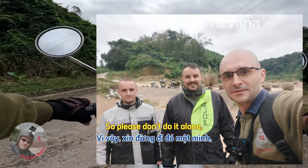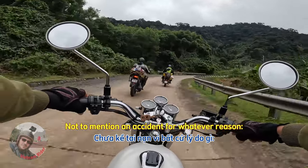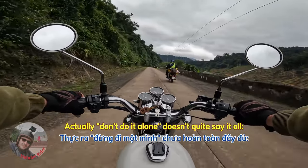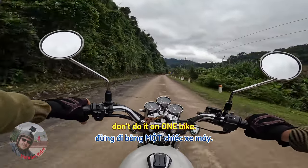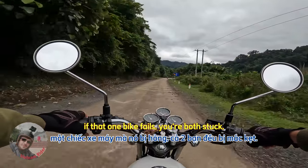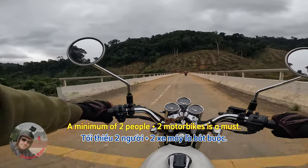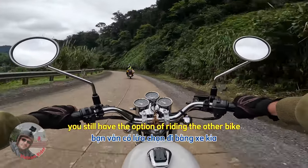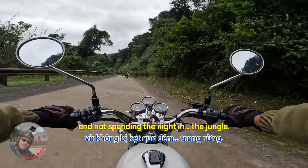So please don't do it alone. Bikes do fail sometimes. Not to mention an accident for whatever reason. A wet road, gravel, etc. Actually, don't do it alone doesn't quite say it all. Don't do it on one bike. Because even if you go with a passenger, if that one bike fails, you're both stuck. A minimum of two people plus two motorbikes is a must. This way, if one bike fails, you still have the option of riding the other bike and getting help and not spending the night in the jungle.